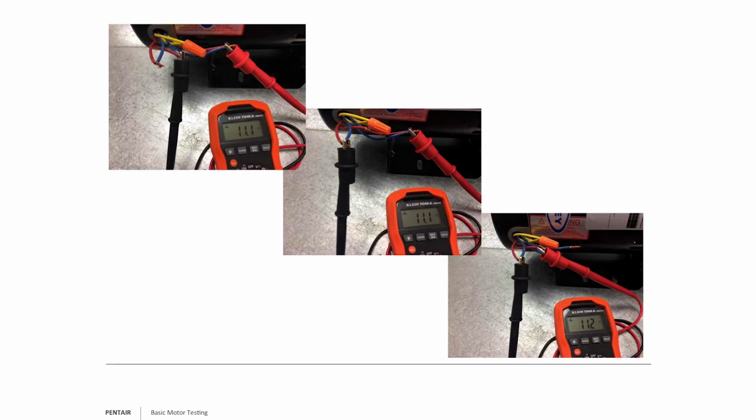Measuring the windings, when you're talking three-phase, the first answer is, no matter what winding you're measuring, T1 to T2, T2 to T3, T3 to T1, they should all measure relatively the same. In this example, we're measuring 11.1, 11.1, and 11.2. Would I be overly concerned if I'm measuring 11.2 compared to 11.1? No. It's a tenth of an ohm.